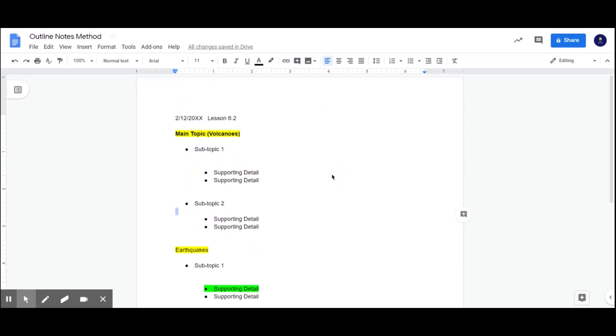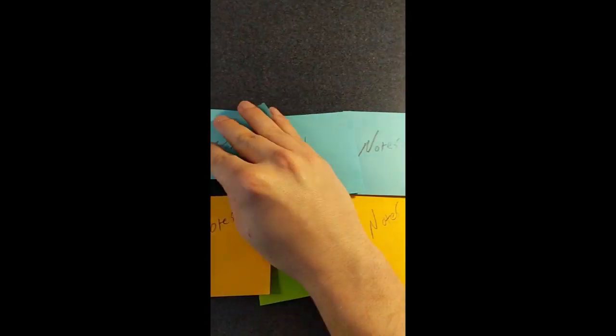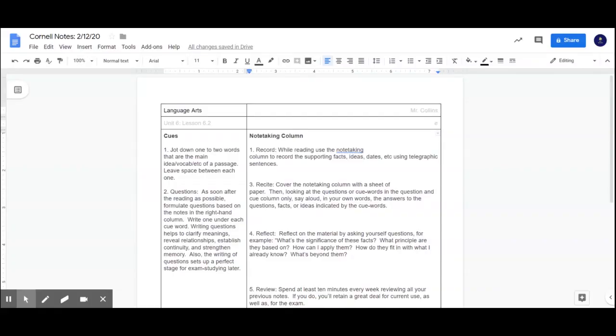So the outline notes method is probably the simplest. It's probably the quickest to do, but for most people, it's not going to be the most effective. We're going to look at that one next. Cornell notes are probably the most effective method of note-taking you can do. Of course, it's not going to work for everybody, but I'd highly encourage you to take a look at them. If you've used them before and thought they were a waste of time, go back and try it again.